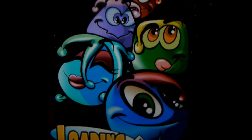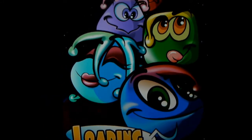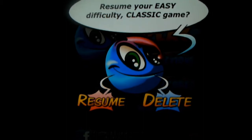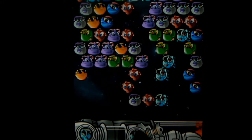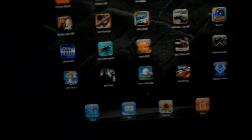Snood is Snood. I got it because it was $1, and I have a DS version. And I was like, wow, Snood for $1, and it's way better than the one on the DS. You know, it's Snood. Oops. I wasn't actually paying attention while I was shooting there. Dang it! I'm gonna fail on a YouTube video. Yep, I'm totally gonna fail. Anyway, that's Snood.